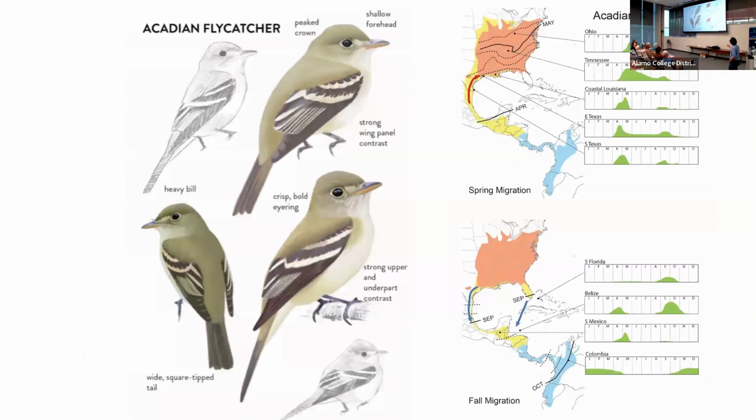And these are Andy's great plates, just showing you different angles of the Acadian and more maps here, how they move around. Some do hop the islands here. They are the earliest migrant of the flycatchers, simply because they breed so far south. And they're also one of the earliest and latest migrants.